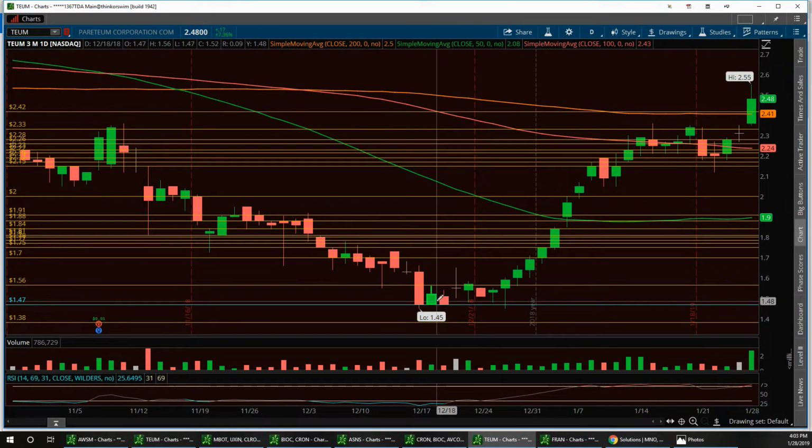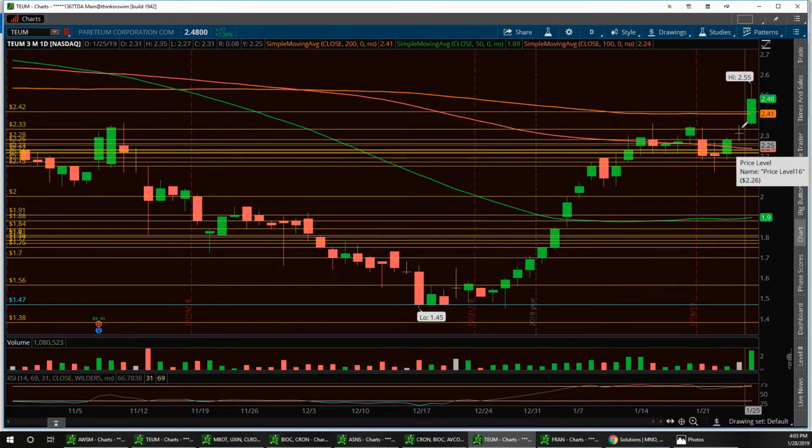Look at this beautiful run over the past 3 months from 145 all the way up to 255. And yesterday was a pretty good little sign with this white doji right here that is going to break out. That is a good sign that you're going to get a little breakout play the next day. And by gosh, look what happened.